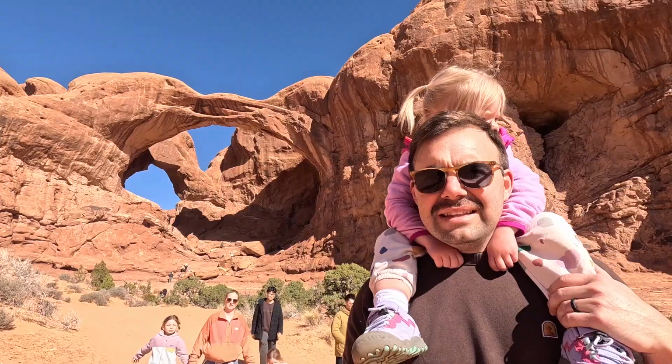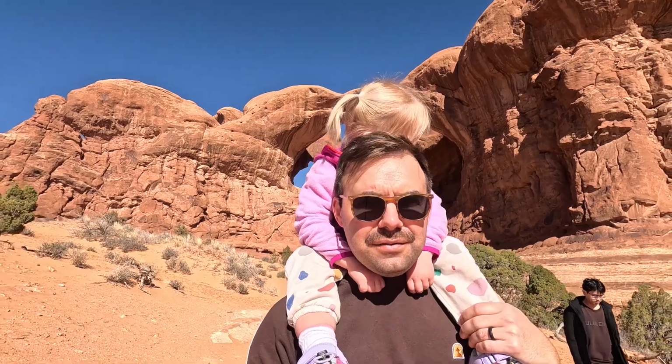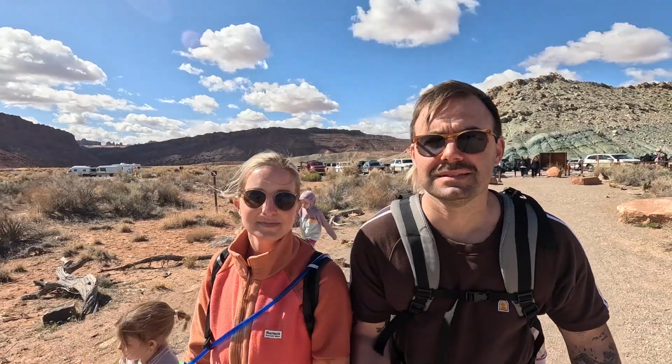The scale of these arches is just impossible to capture on video. And it's also terrifying with kids on the edge of a 100-foot cliff.